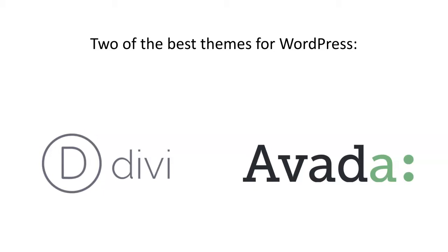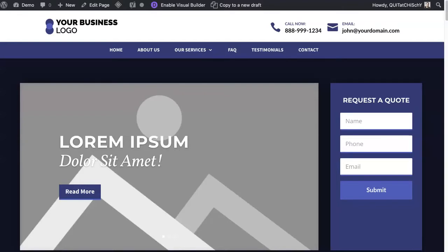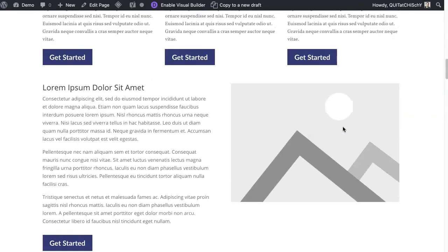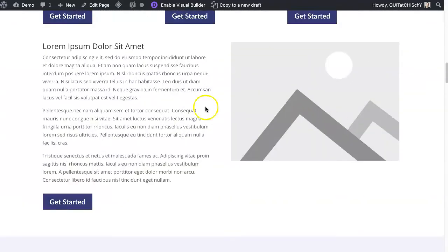Now once you have WordPress set up with Divi or Avada installed, you can actually start building the homepage of the website. So for this example, we're going to be using the website template that we do offer to install for you, just so you can see how things are going to be laid out and to help save on time in explaining how all this works. So we have the homepage template here with a bunch of dummy content. So this is called Lorem Ipsum.